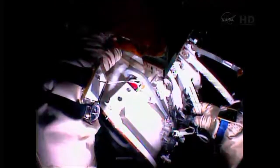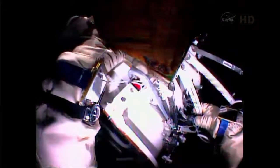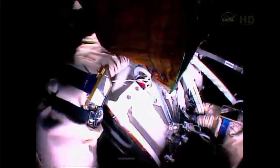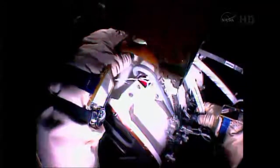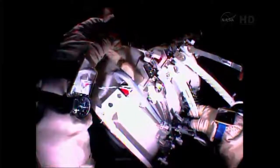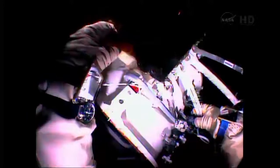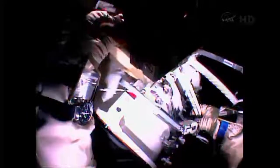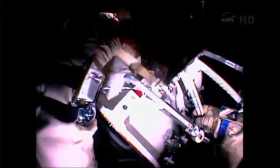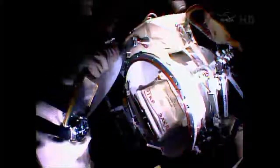And good look there at that new panel coming out of the pressurized container that the spacewalkers have been carrying it around in. I'm trying to keep everything away. The view here we're seeing is from Fyodor's helmet camera. He's been working on removing that while Ms. Kud-Sverchkov has been removing some insulation and taking out the old panel, which will now take the new panel's place inside the cargo container so that the spacewalkers can take it back to the Pirs docking compartment.